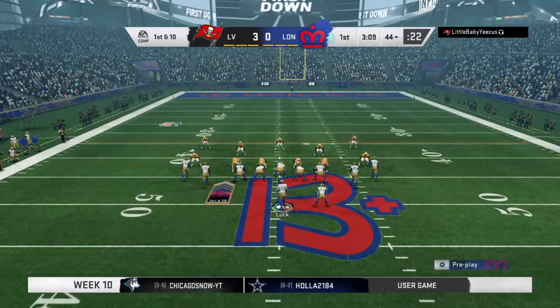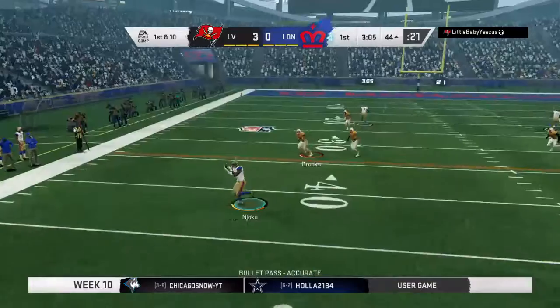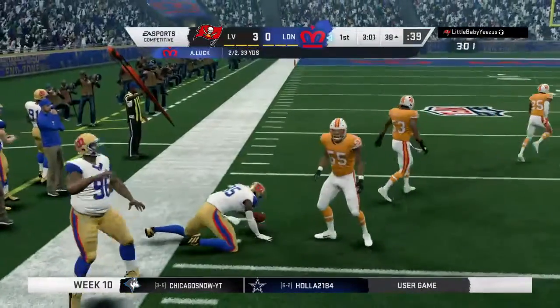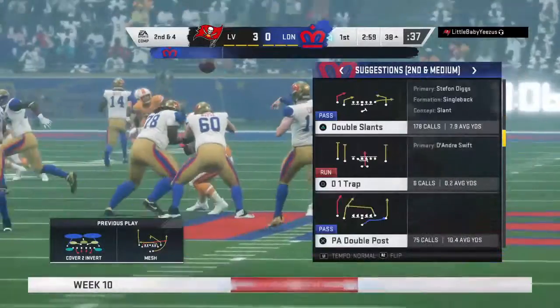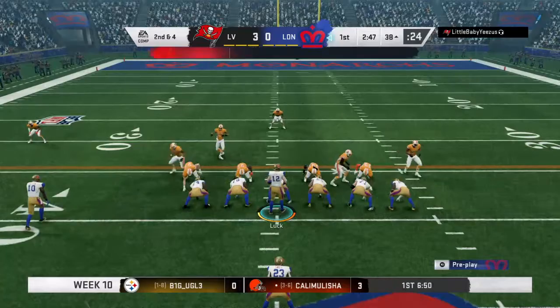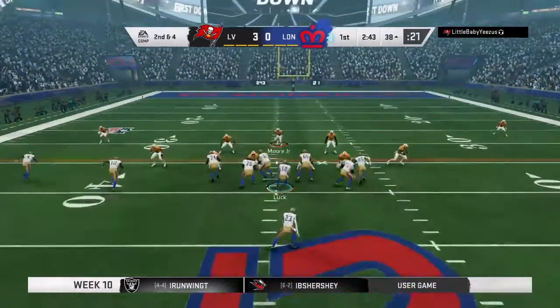So from Buccaneer territory now, it's 1st and 10 at the 44-yard line. Now a throw here going to be taken in by the tight end Njoku. And the stop here will come at the 38-yard line. A gain of 6 there on 1st. 6 yards was the pickup on the last completion, so here's 2nd and 4.